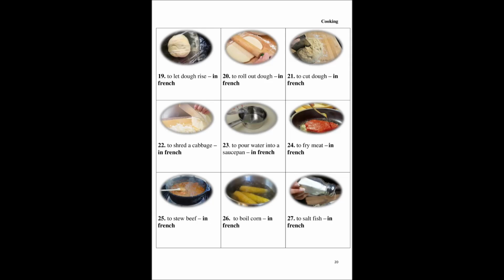20th illustration to roll out dough. 21st illustration to cut dough. 22nd illustration to shred a cabbage. 23rd illustration to pour water into a saucepan. 24th illustration to fry meat.